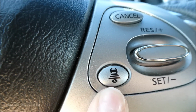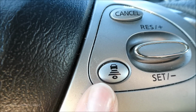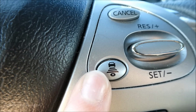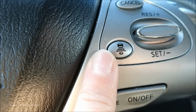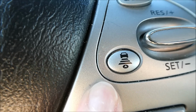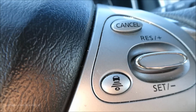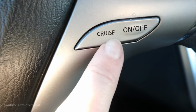This button right here, I can tell the car how many car lengths I want to be away from the car in front of me. So if I want to be 3 car lengths away from the car ahead of me, I can set that. And if I get too close, the car will slow down on its own. And if I get too far away, the car will speed up until I'm 3 car lengths away, if that makes any sense. If you guys have a car that does this, then you totally get it. But that's what that button is for. And then this is just the cruise on and off.